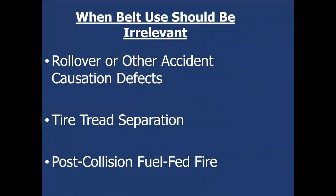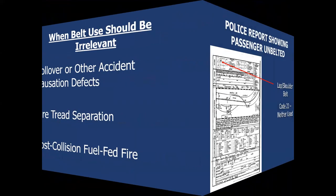There are times when belt use should not be relevant. Rollover, that's arguable where your sole theory is vehicle stability. You still should be able to utilize the Alabama statute on point that says you cannot introduce lack of belt use. Also, it should not be relevant in a case involving a tire tread separation, or in a case involving a post-collision fuel-fed fire. That said, I would caution anyone to pursue a case where there is clear evidence of no belt use.